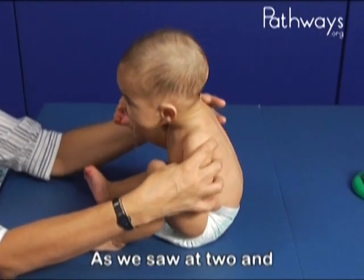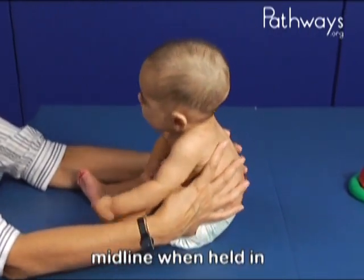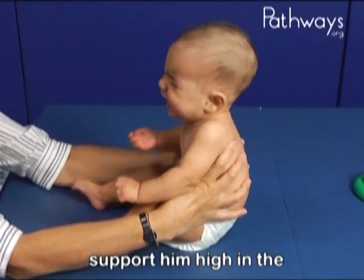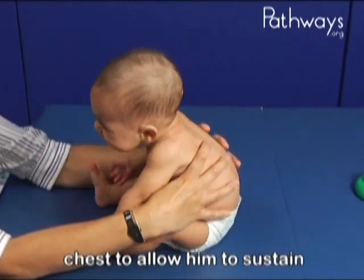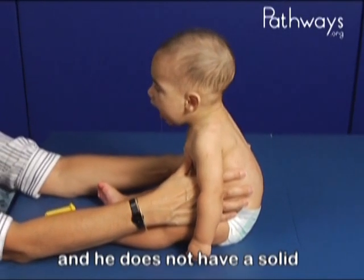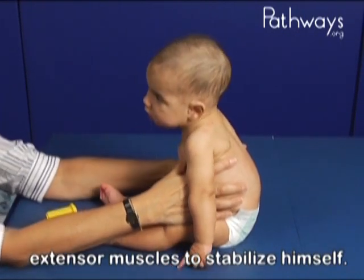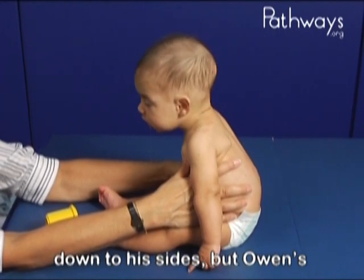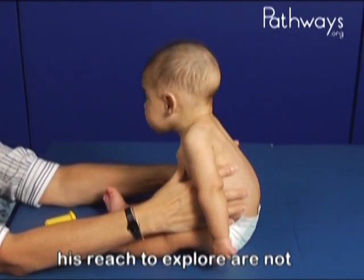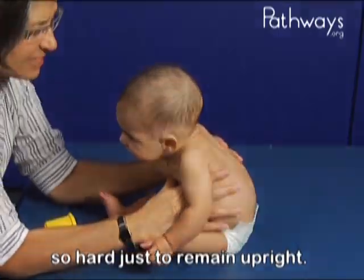As we saw at 2 and 4 months, Owen is struggling to maintain his head upright and in midline when held in supported sitting. The examiner must still support him high in the chest to allow him to sustain his head upright. His trunk extension is poor, and he does not have a solid balance of trunk flexor and extensor muscles to stabilize himself. His upper extremities come down to his sides, but Owen's ability to activate his vision and his reach to explore are not observed, as he needs to work so hard just to remain upright.